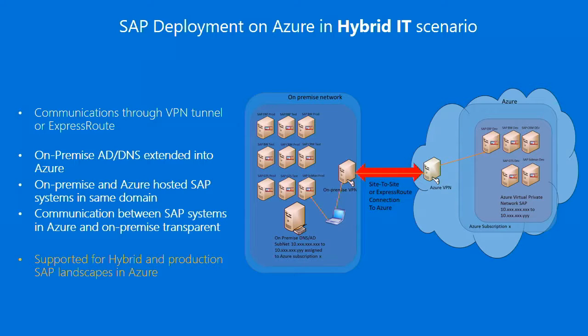It is pretty quick. I know that Cordia provides a 100 meg link, so it is really quick and works really, really well. You've got on-premise AD and DNS extended into Azure. A few of our customers have a mixture of the AD and DNS sitting in the cloud, on Amazon, and on-premise, and it works fine. There's virtually no issue. You do not know if there's a difference. On-premise and Azure-hosted SAP systems need to be in the same domain. And if you've installed an SAP system before, you realize that it's kind of handy to have them in the same domain.